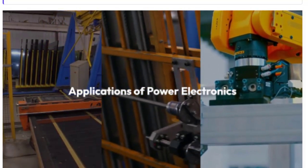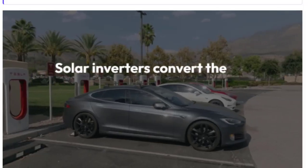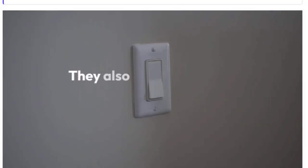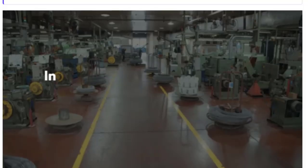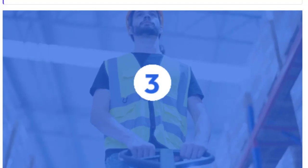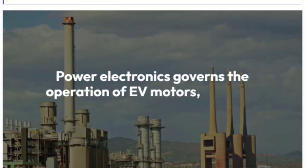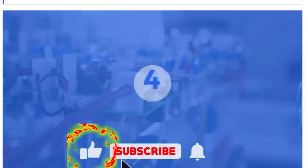Applications of power electronics. Let's take a closer look at some of the applications of power electronics. 1. Solar power systems. Solar inverters convert the DC electricity generated by solar panels into AC electricity used by the grid. They also optimize energy harvest through maximum power point tracking, MPPT. 2. Wind energy systems. In wind turbines, power electronic converters help in stabilizing grid demand by adjusting the output from the turbine based on wind strength. 3. Electric vehicles, EVs. Power electronics governs the operation of EV motors, ensuring smooth acceleration and regeneration of energy back to the batteries during braking.